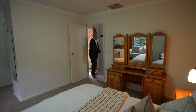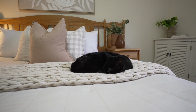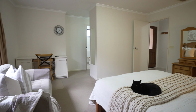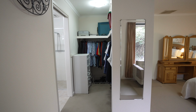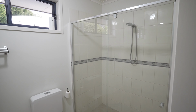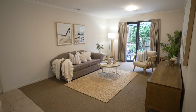So the tiled entrance you come into runs all the way down to the main bedroom. Now this is a really cool plan. It's such a huge room. You've got enough room for a couch and a desk, as well as a huge bed. This sort of wraps around to the walk-in robe around the corner, and the ensuite bathroom is set at the front. Such a great thing to have is internal entry to the garage, the double garage.